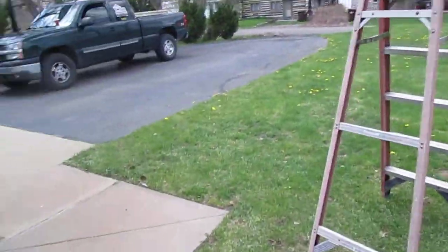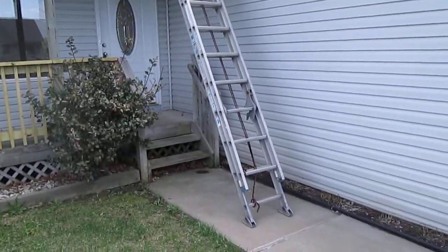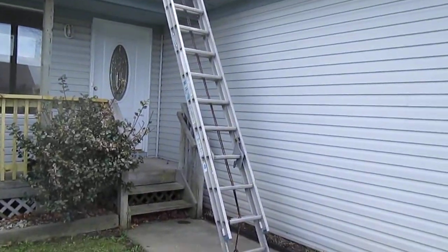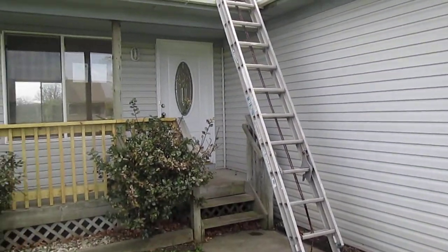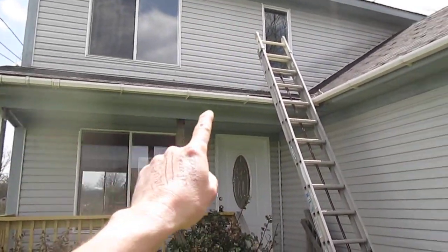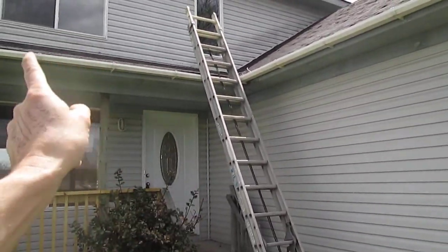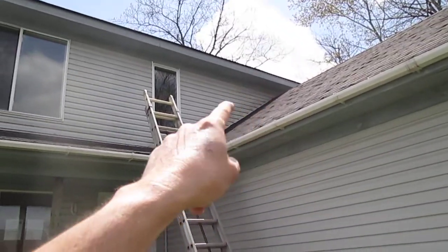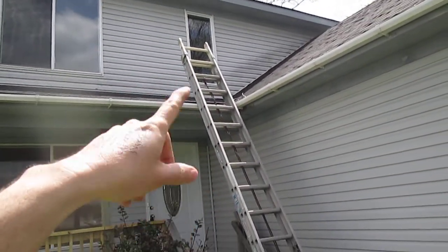So as an inspector, I bring ladders out with me. I have a step ladder, of course, and I have a 28-foot extension ladder. I carry that 28-foot extension ladder with me because you need it to get on top of a two-story house like this. This house happens to have a little porch roof there, and I can climb up there and then get on the high part. But even if that little porch roof wasn't there, and this garage wasn't there, where I couldn't climb up, I could still reach the top of that roof with this 28-foot ladder.